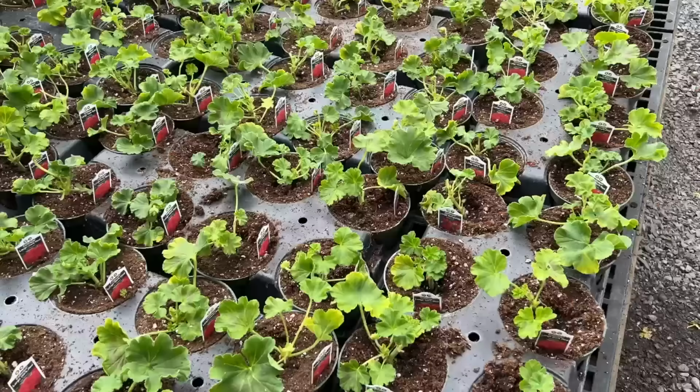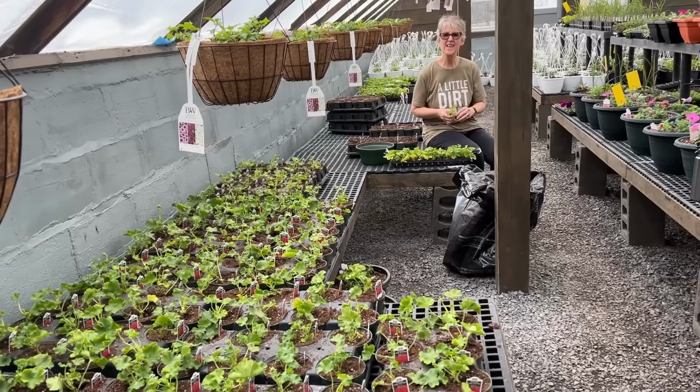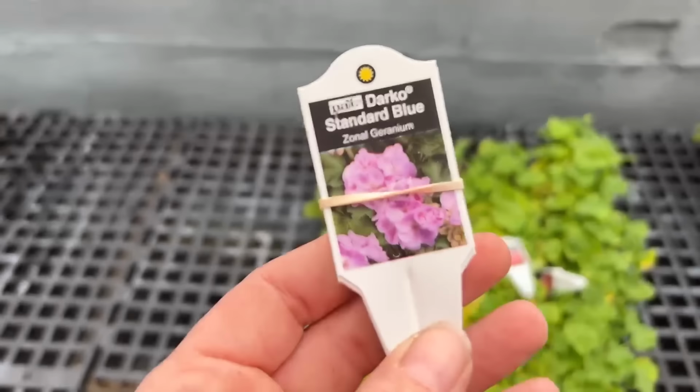What are you doing? I'm going to do red, white, blue. Okay, so we're doing red geraniums, white geraniums, and then we have a variety called Darko Blue. I actually don't know what color it is. Oh, there's a tag on it. It's kind of a lavender-y. Oh, okay. Yeah, Darko Blue. So we'll have a red, white, and blue in here.